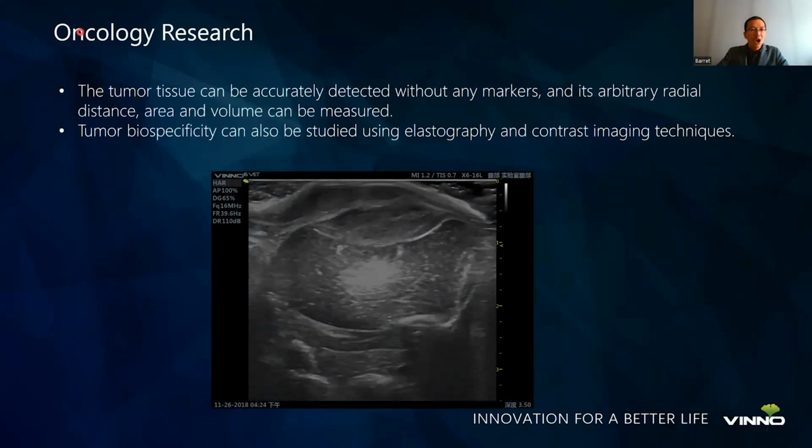Oncology research is very important for medicine companies. So we can use the probe to detect tumor tissue without any markers, and the radial distance, area, and volume can be measured by the ultrasound machine. And tumor characteristics can also be studied using elastography and contrast imaging techniques. Here, this is the 2D image of the tumor tissue. We can see the tumor tissue below the skin.